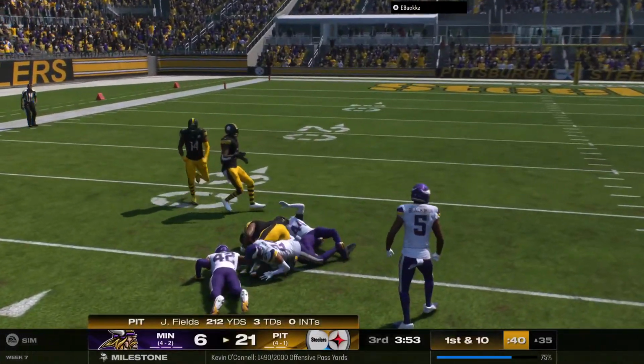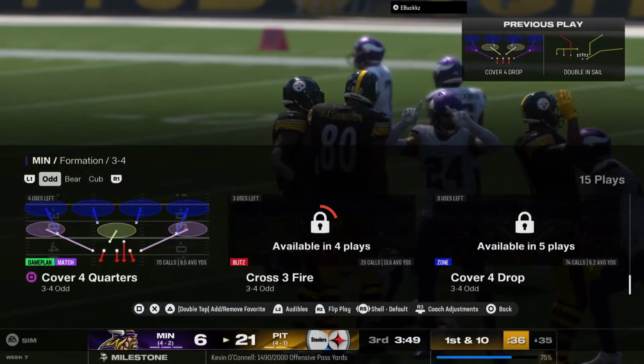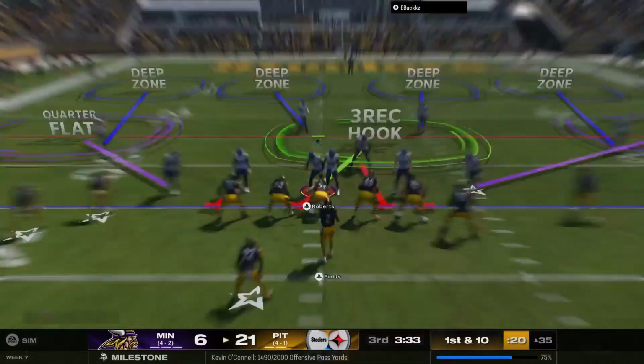Pass taken in by his big tight end, and he's going to get this down to the 35-yard line. Excellent play there on 3rd down. Give him 25 yards.